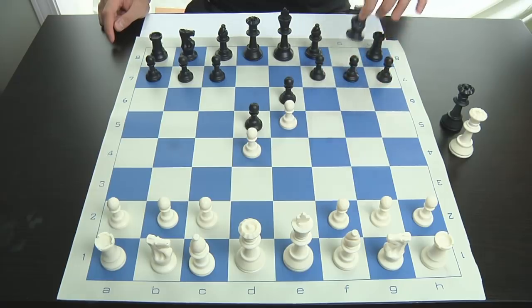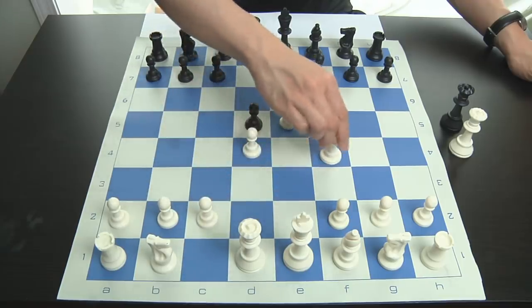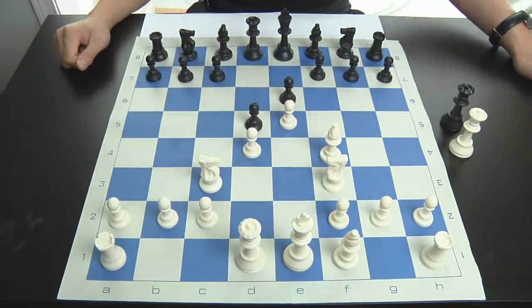So if you play for the center, you find a way to control the middle, you will control the game. And that is number 2, playing for the center. Have all your pieces directed towards the center so that your opponents cannot come through and checkmate your king.